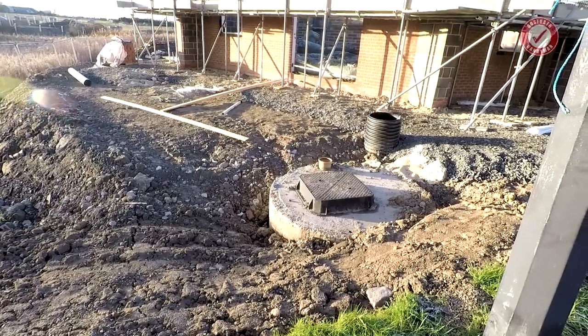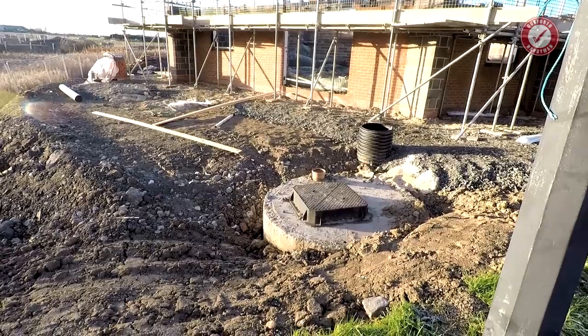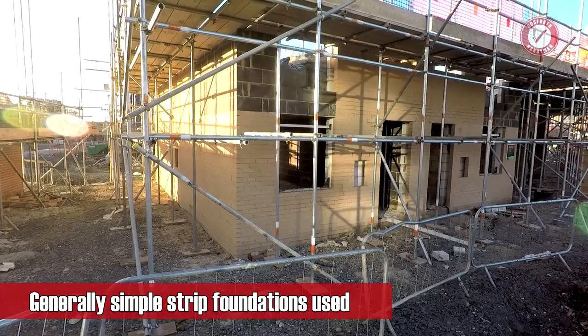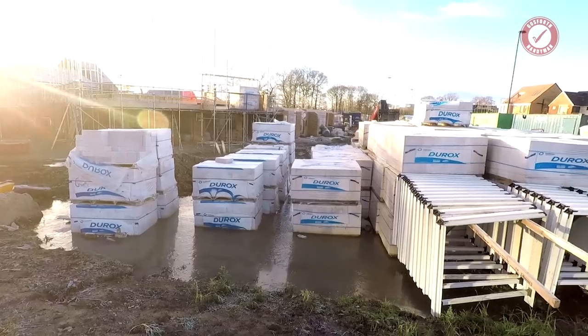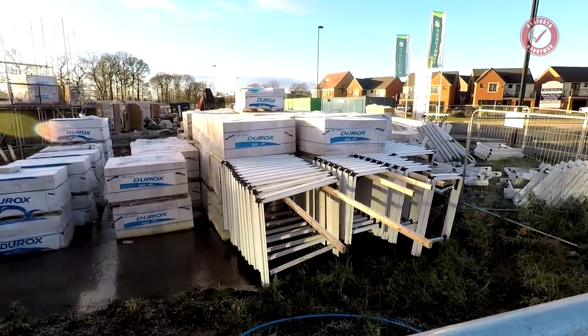I'm not going to talk about all the drainage infrastructure and stuff like that, it's not very interesting. I'm just talking kind of from foundations upwards here. Steel lintels above the doors and windows, and the blockwork cemented around that. These are the lightweight blocks that get used for the inner leaf predominantly.